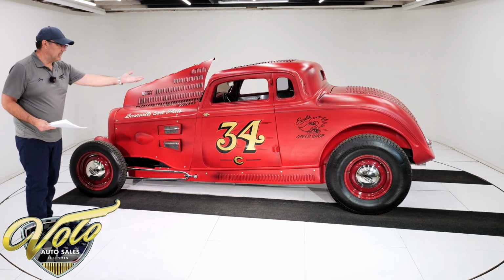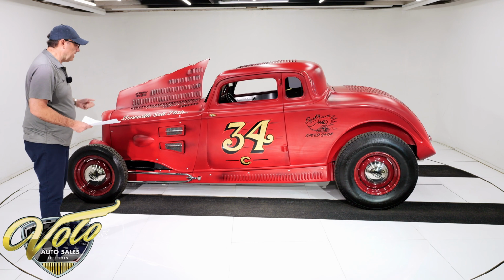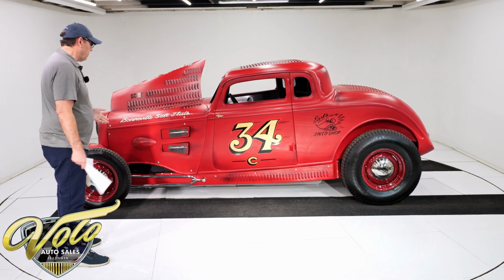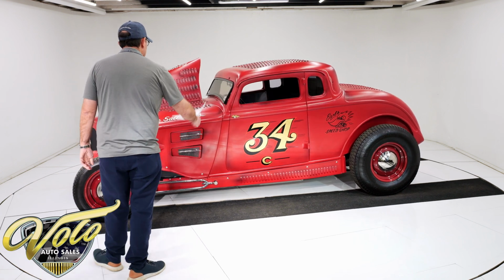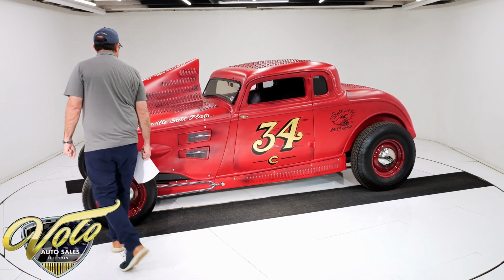The underbody is all clean metal. It's been chip guard painted. I don't know if I mentioned it's power brakes. There is a power brake booster underneath there. So an automatic power disc brakes.